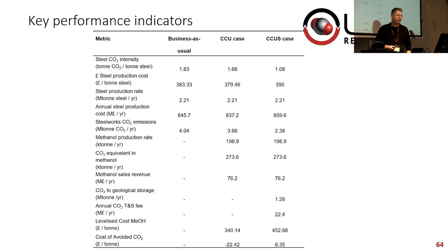So in the CCU case, we get quite a modest reduction in the CO2 intensity of steel. But the levelized cost of methanol production is slightly lower than the selling price of methanol. So this implies that this process could be profitable, although it's not anymore when you add the storage cost. But then you do improve the CO2 emission reduction potential, reducing about 40% of the steel plant's CO2 emissions. And the cost of CO2 avoided is still quite small at £8 per ton.